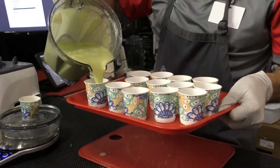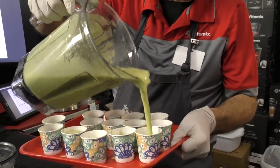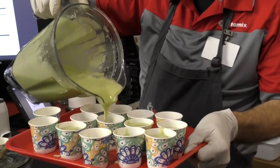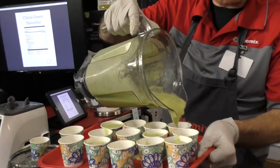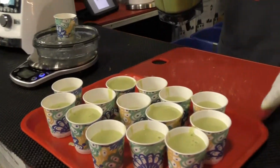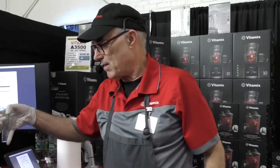And it's so precise because the scale is accurate up to 1/100 of an ounce. So you get really precise nutrient information that you can really use. Look at that silky smooth texture. I'm gonna make ice cream next. Everybody likes ice cream.